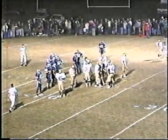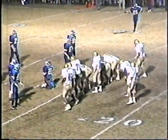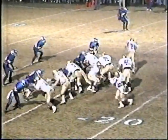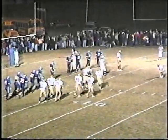Flag on the play. Illegal procedure against the Purple. Next, 2nd down and 13 for the Purple. Pass is complete for a Purple touchdown. Lead on the reception for the Purple.